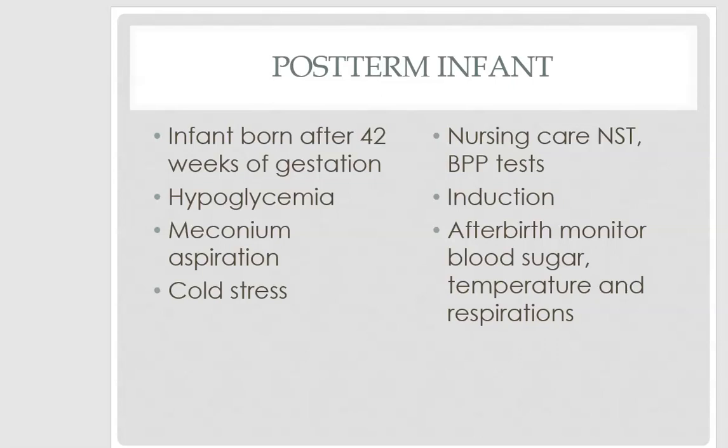Okay, so this is part 3 of the high-risk newborn, and we're going to now look at the post-dates infant, the post-term infant. By textbook definition, this is a baby born after 42 weeks of gestation. They're at increased risk for hypoglycemia, for meconium aspiration, and developing cold stress, amongst other transitional problems.